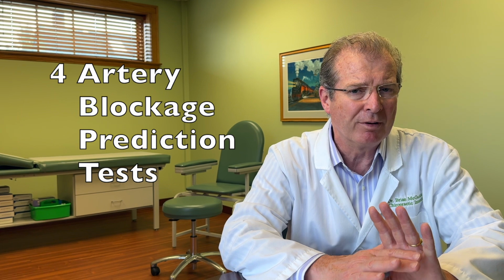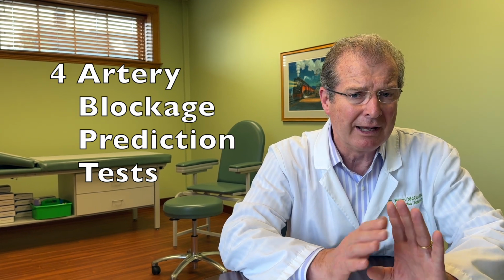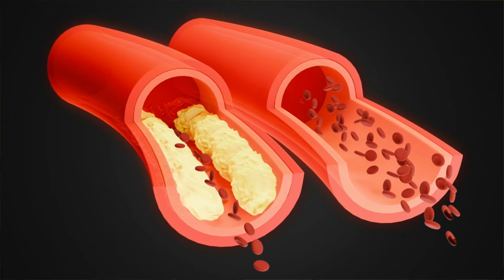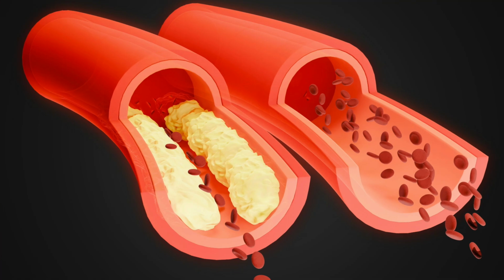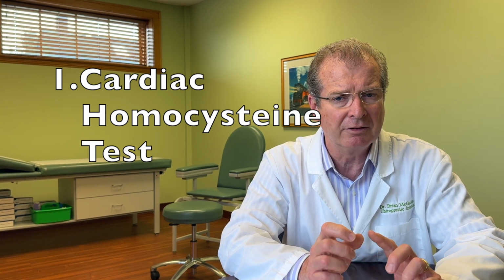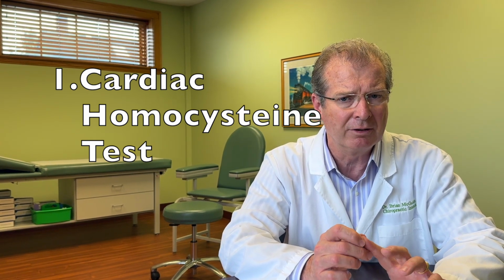So it turns out there's 4 tests that will predict, they're laboratory tests, and they're very predictive if you're going in the wrong direction. If these tests elevate, you've got the very high likelihood that you're going to begin blocking the arteries or already are in that process. So the 4 tests, the first one is called homocysteine. We do a test called cardiac homocysteine. It's slightly more accurate, more precise in their processing of the blood.